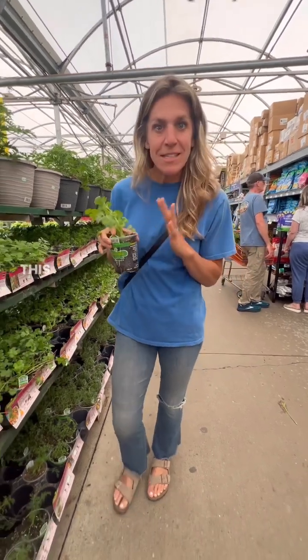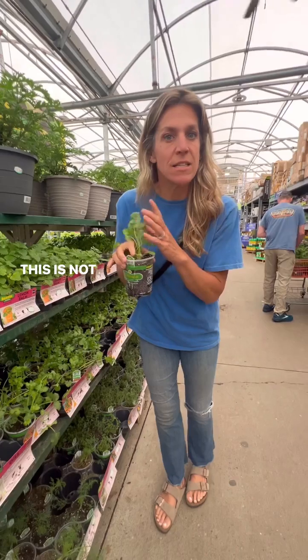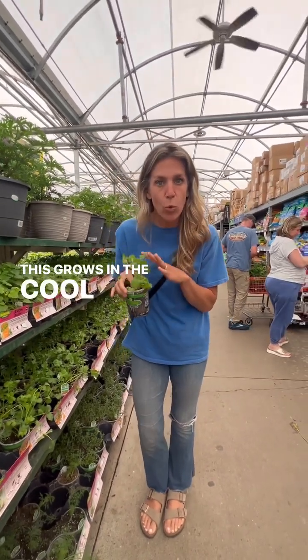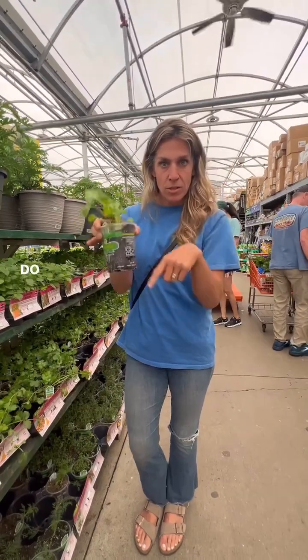Do not buy this. This costs $5.78. This is not its season. This grows in the cool season. We're past frost, it'll bolt almost immediately. Do not do that.